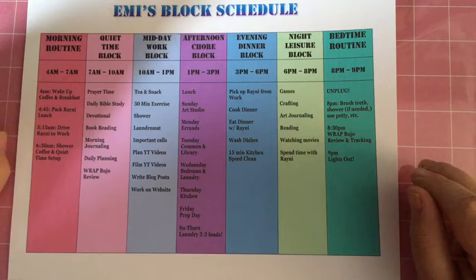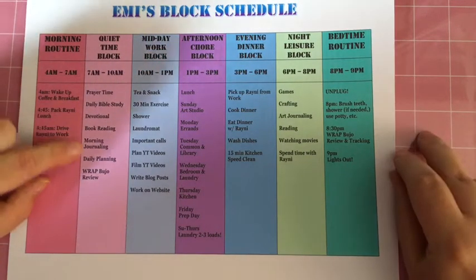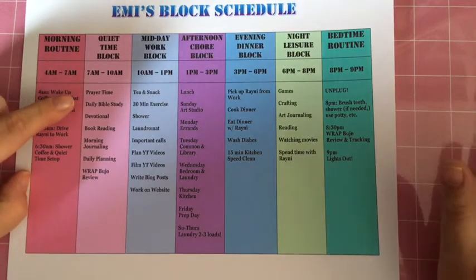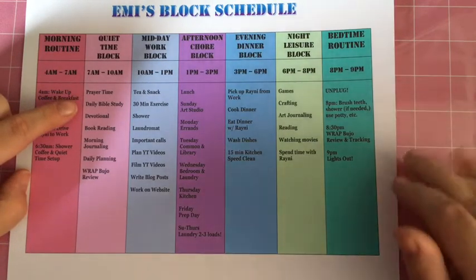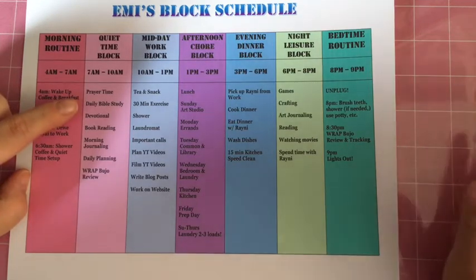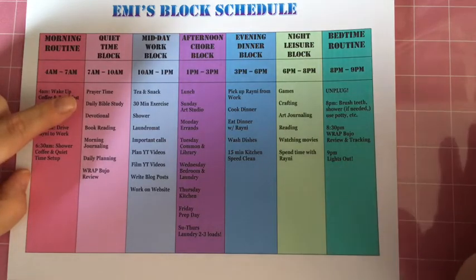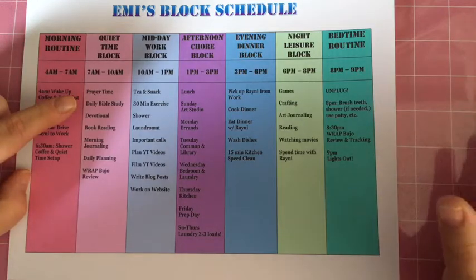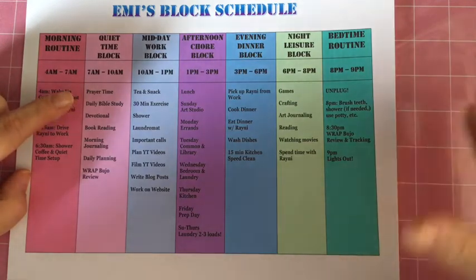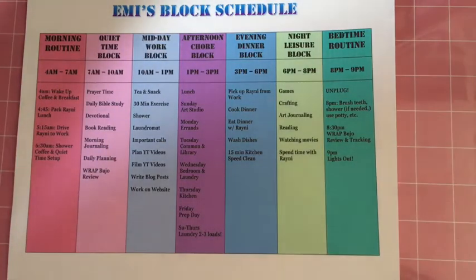Then I get into my quiet time, and these are the things listed that I do. I usually do my Bible time first. Sometimes I'll practice my ukulele like I did this morning, and I'll sing songs to the Lord, or I'll put a YouTube music video on and do some music to get into the mood a little bit. Then I'll do prayer time, and then my devotional, my daily Bible time.